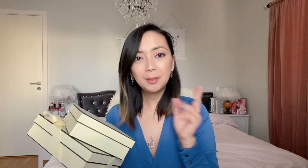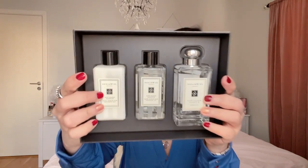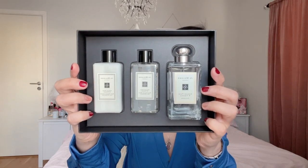Alright, so I bought two because they were at a very good price and they are 50% off. What are the odds? It's only lucky moments wherein Jo Malone have a 50% off sale because they usually do not do that. And I'm just really happy because this is one of the best sellers. It's the Jo Malone English Pear and Freesia gift set.